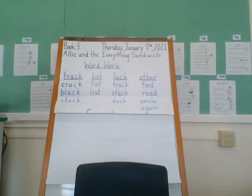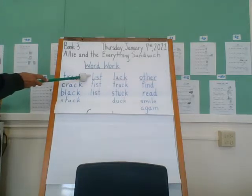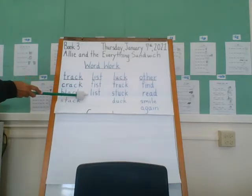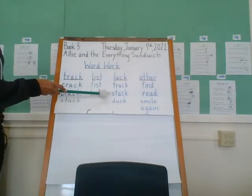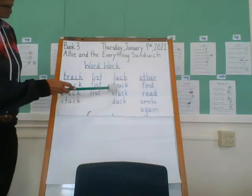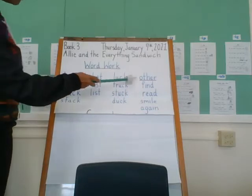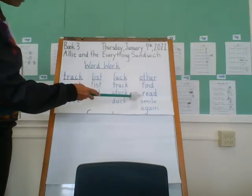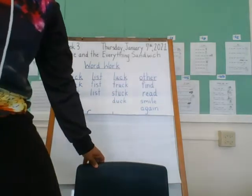Let's see which ones you got right. Okay, all right, so under track, you should have, say them with me, crack, black, stack. Under list, you should have fist and list. And under luck, you should have truck, stuck, duck. And then the other words that don't fit into either of these spelling patterns, or short vowel sounds, find, read, smile, again. Okay? Did you get those right? Did you get them all right?